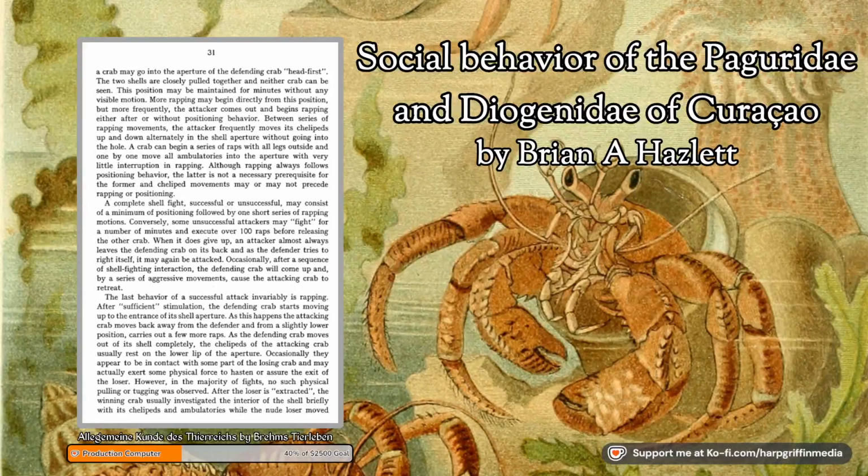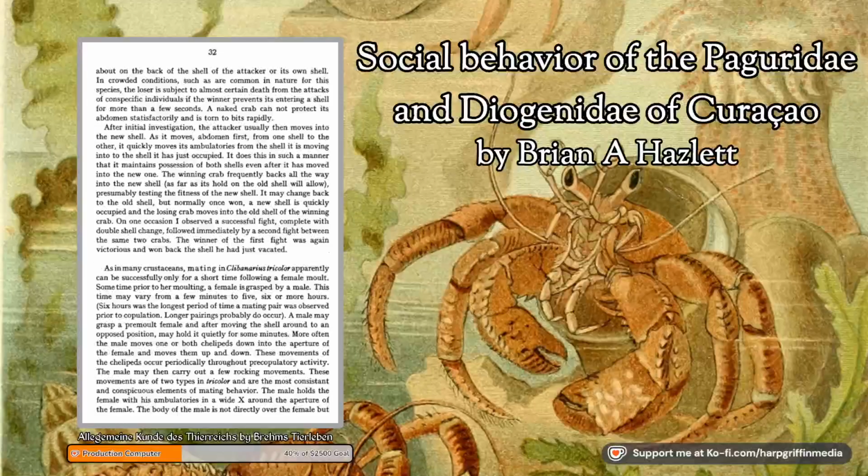Occasionally they appear to be in contact with some part of the losing crab, and may actually exert some physical force to hasten or assure the exit of the loser. However, in the majority of fights, no such physical pulling or tugging was observed. After the loser is extracted, the winning crab usually investigated the interior of the shell briefly with its chelipeds and ambulatories, while the new loser moved about on the back of the shell of the attacker or its own shell.